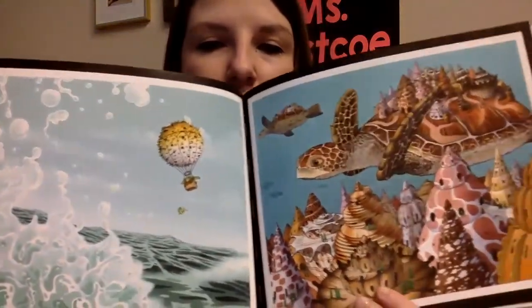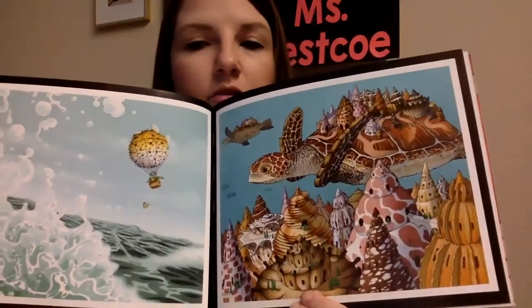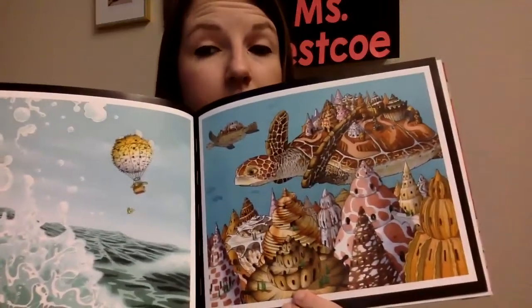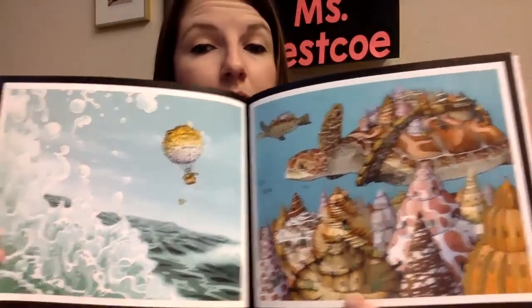Look at how awesome these pictures look. Do you think that this is what life is really like underwater? It'd be pretty cool if it was. I've never seen this, but maybe if you go super deep into the ocean, there are lots of things in the ocean that have not been discovered yet.